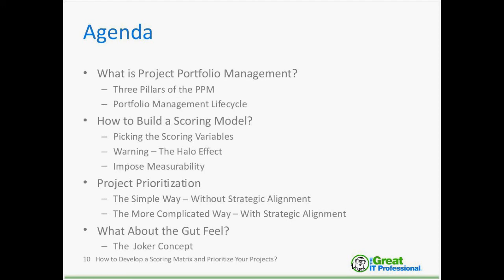And just for illustrational purposes, I'm going to share one full project portfolio management model developed for one of my clients in Europe. Once we figure out, at least at the high level, what project portfolio management is, we will get into building a scoring model, which is one of the key components of any project portfolio management model. We will talk about how to pick the scoring variables. We will talk about the halo effect and what to do about it. We will talk about measurability.